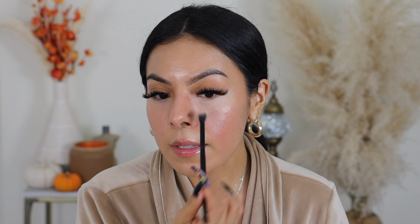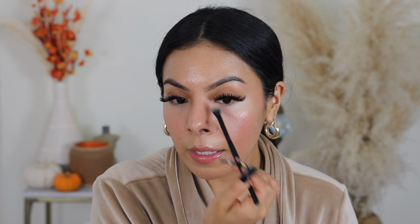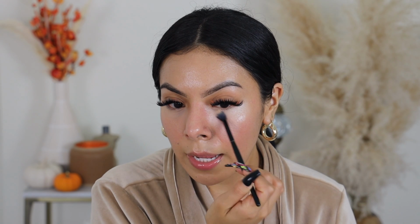Oh, one more thing I will say is this product does retail for $11. It's not looking like it's heavy or cakey in certain little areas, which I definitely do appreciate. I feel like I got a little bit more coverage with the brush side than with the sponge side, but they both still look very good.